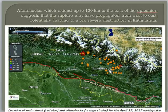Then the day after, we had this 6.7 on the Richter scale here, east of the first epicenter. So you can see all these aftershocks were moving eastwards.